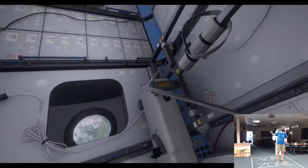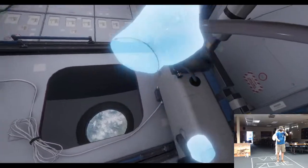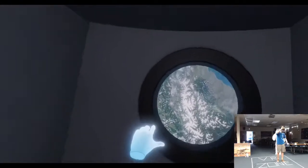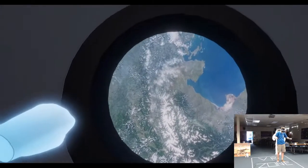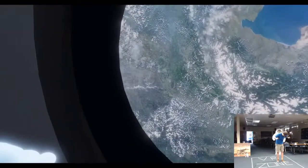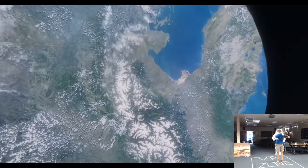Oh, hey, look at that, a window. Let's check that out. Climb right on down here. We can peer, almost like we can peer out into space. Looks like we're looking right down on the Earth. Really nice.